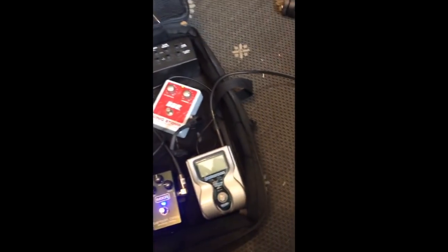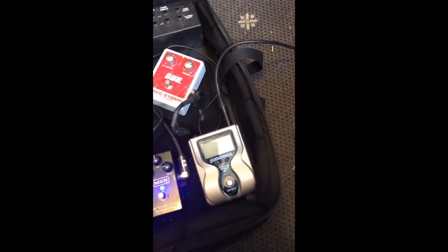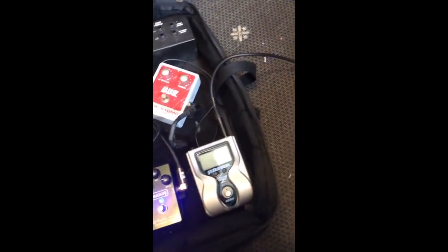But if you coil your cables nice and buy decent ones, this is a Megami cable, Planet Waves or Live Wire, all that kind of stuff, they're good. Monster, they'll sit nice and they'll do what you want them to do.